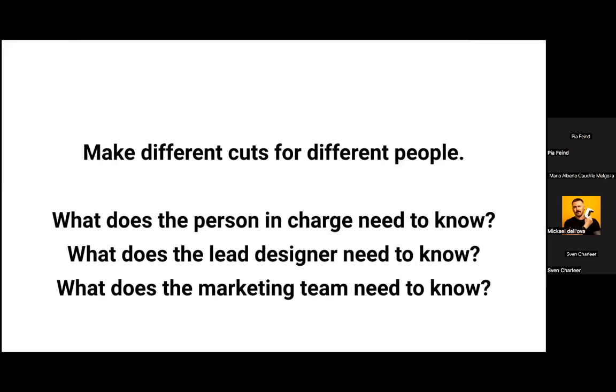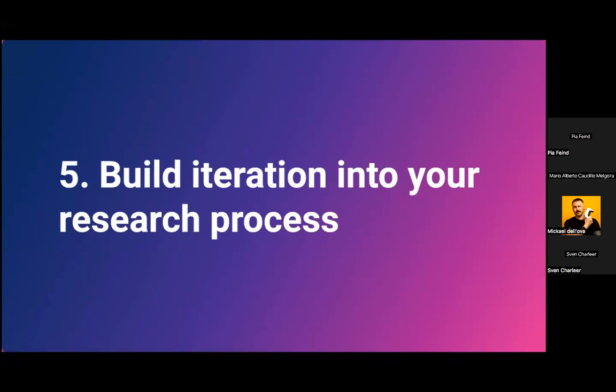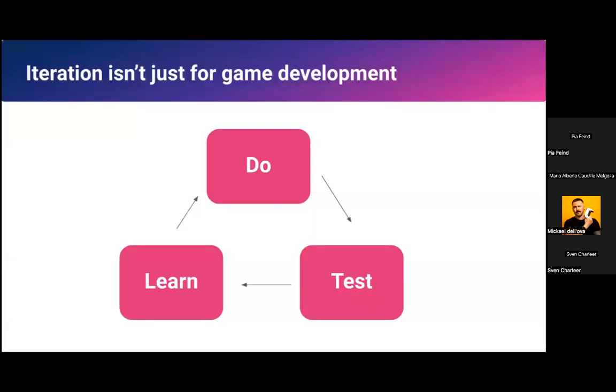My last point today is looking back at our research process itself and how can we make sure that we're doing the best job we possibly can. So game development, as we've very briefly mentioned, is an iterative process. But beyond that, we need to recognize that iteration is also important for us as researchers. After every study we're running, we need to be making sure we're reflecting on how did that study go? What went well? What were the challenges?